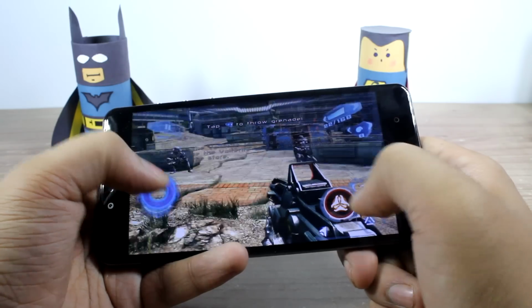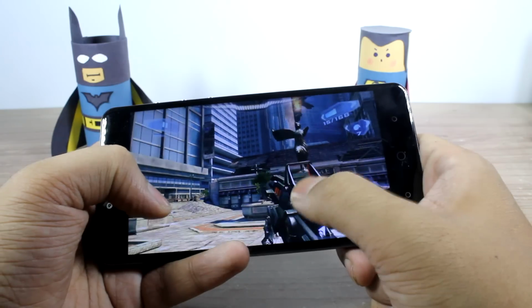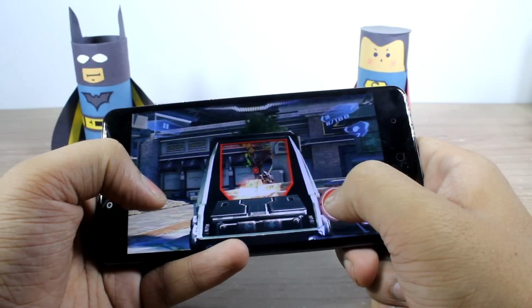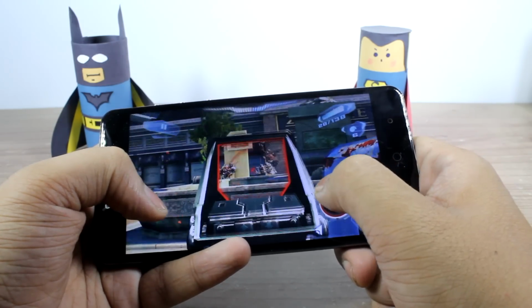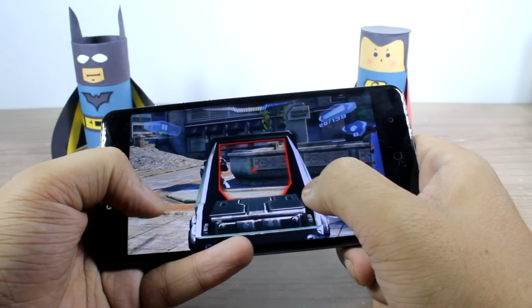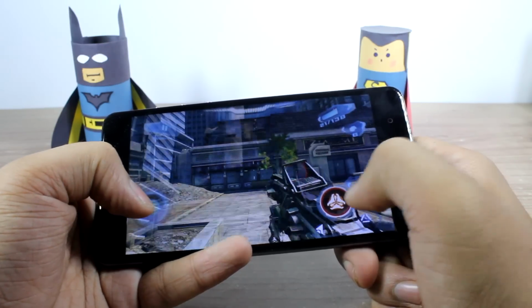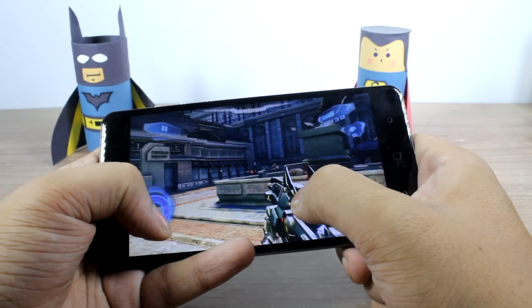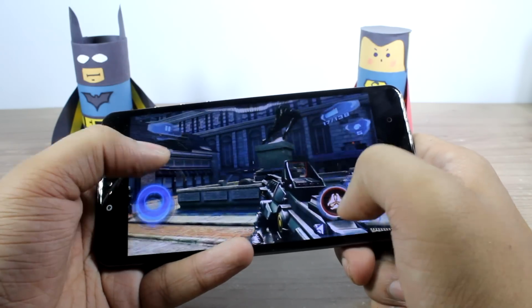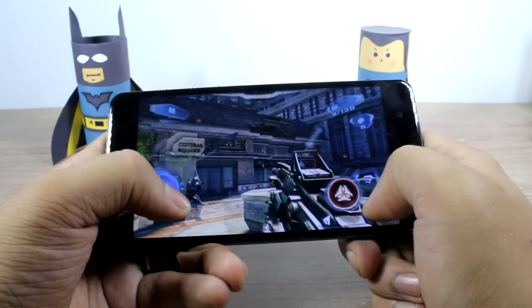Moving on to Nova 3. Now I was having some serious doubts about the device, but to my surprise the game was playable. There are a few frame drops occasionally, but the gameplay was playable and the controls were also smooth, and the speakers on the right hand side, the speaker grills, the sound was also decent for a room. The device takes a little while to load the games while you're changing the stages, or if you're loading the game from scratch, but after that things are quite smooth.